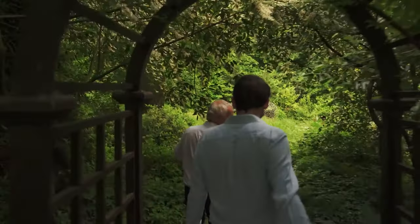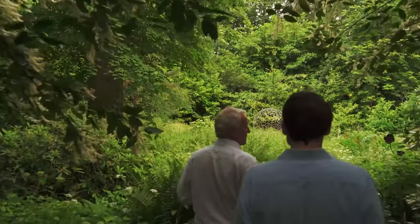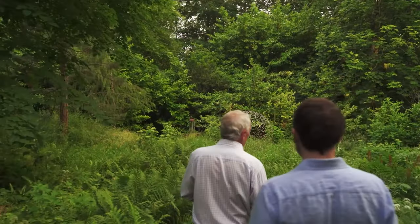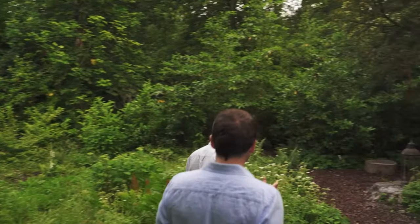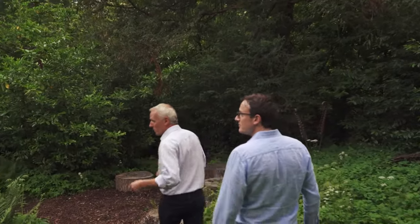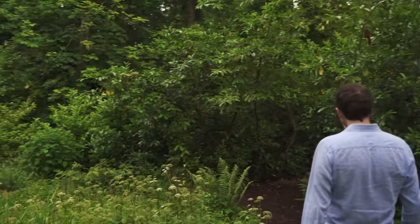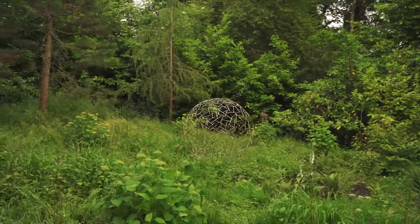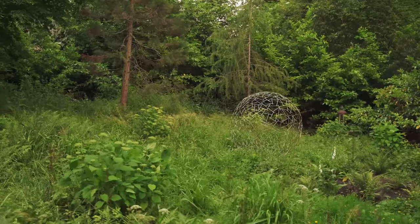So this woodland area originally was quite densely populated by horse chestnut trees. But sadly, quite a few of them succumbed to honey fungus, and we had to take down quite a few. Progressively over the years, it's opened up into much more of a woodland glade, which we are slowly in the process of trying to develop bit by bit. And as you can see, another fine piece of sculpture situated here.